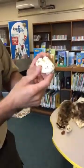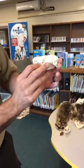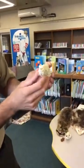One important thing that they do eat a lot of are ticks. So if you see an opossum hanging out, they are good guys, and they're out there eating ticks and other bugs that might bother you in the summertime.